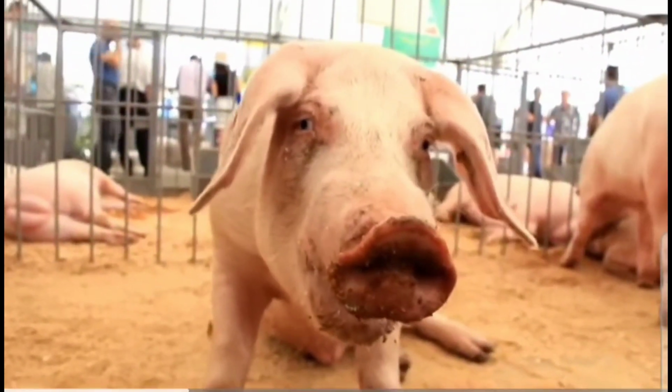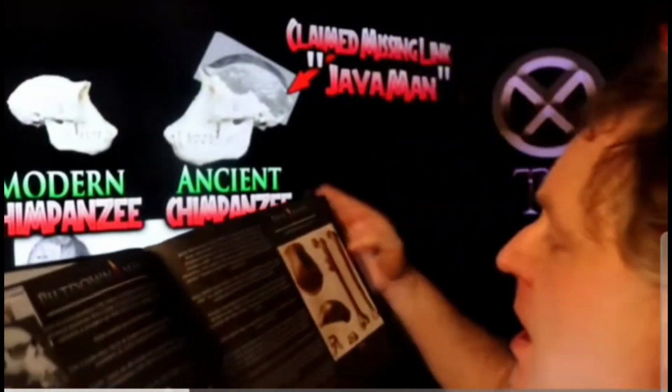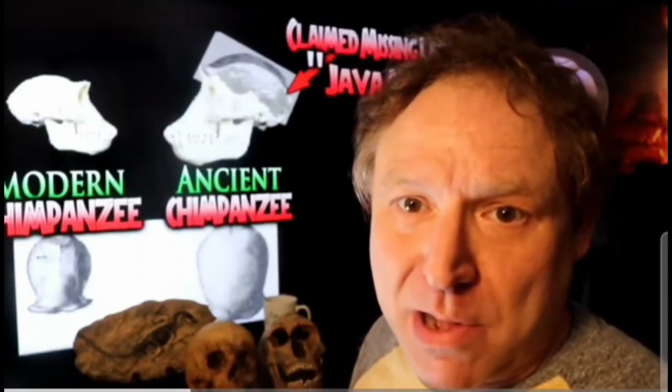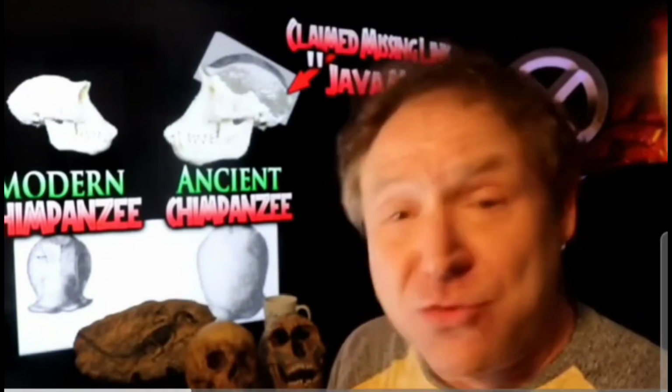Then we make it over here to Java Man. Now this comes from Eugene Du Bois. This was another hardcore Charles Darwin fan. And his theories, well, here's the bottom line of Eugene Du Bois. They found he was stashing human and animal bones in his house. And this was known, this stuff is published in your textbooks today. Along with Ernest Haeckel's fraud embryo drawings. You had long lines of these.